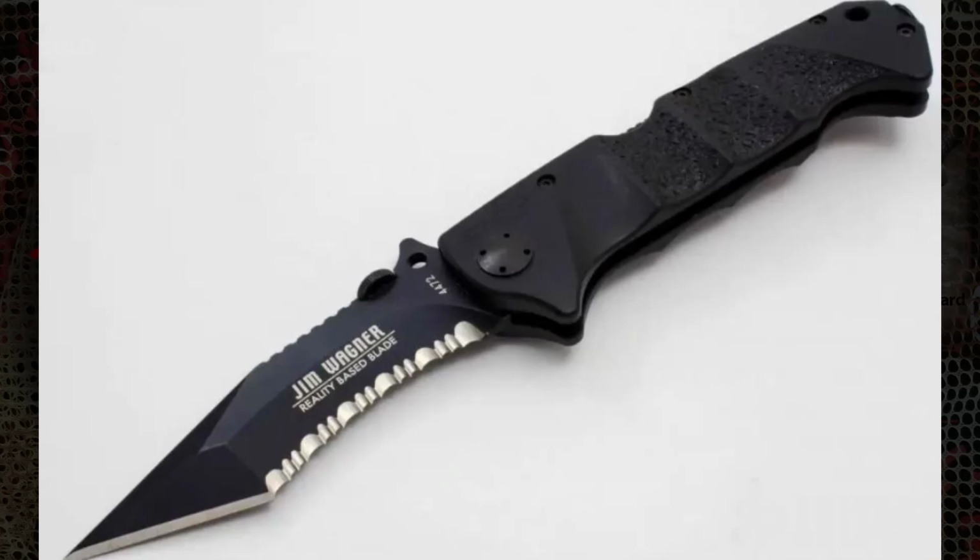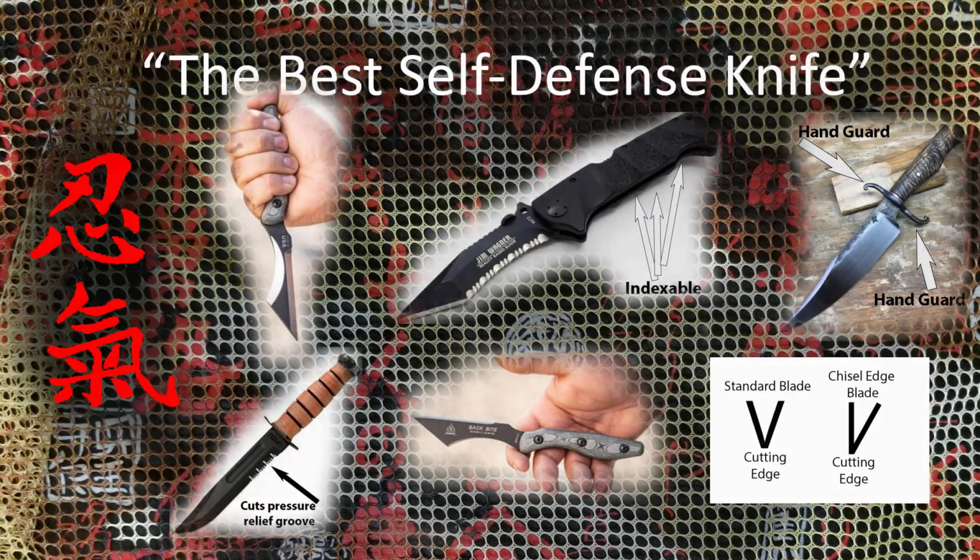I also want to make a disclaimer here: I get nothing for these recommendations. I carry this folder myself and am risking my life on this blade. That is how much I love this knife. You can check the resources section below for more information and links.